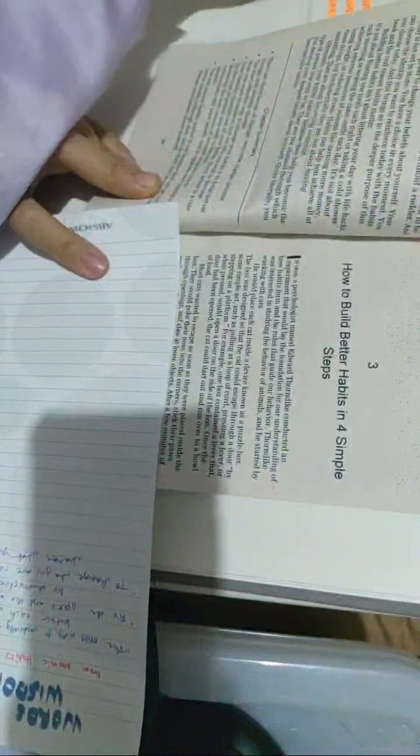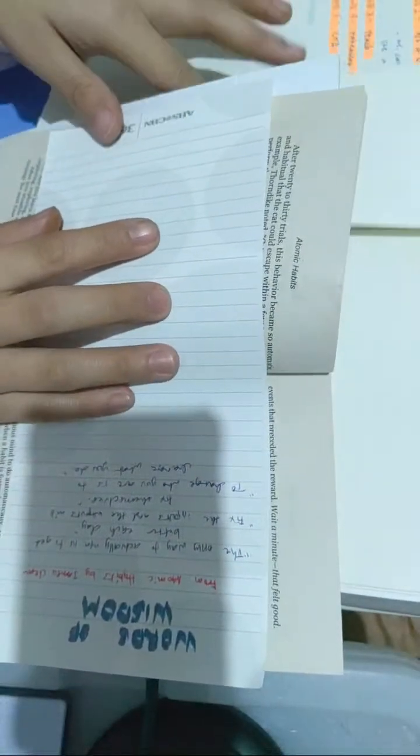Ito yung cat. Cute na. Nakuha ko yun nung Sunday market sa Session Road. Okay. Kita niyo ba?